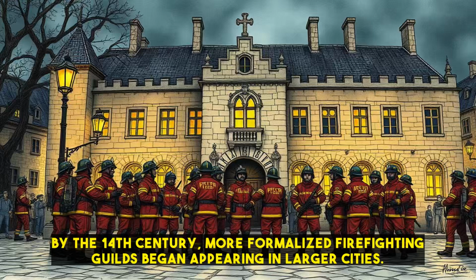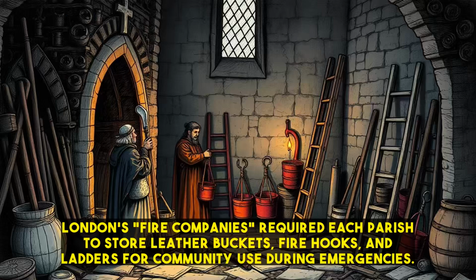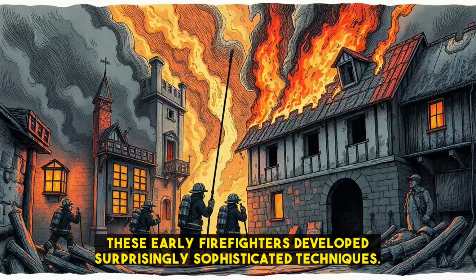By the 14th century, more formalized firefighting guilds began appearing in larger cities. Florence's Arte dei Fabbri Blacksmiths Guild maintained specialized iron hooks and ladders used to pull down burning buildings, creating fire breaks. London's fire companies required each parish to store leather buckets, fire hooks, and ladders for community use during emergencies. These early firefighters developed surprisingly sophisticated techniques.